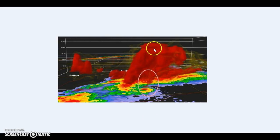This was the tornado located right here. You see where that oval shape is? That's where the tornado was located. This storm was a little over 50,000 feet tall. It was a pretty big storm.